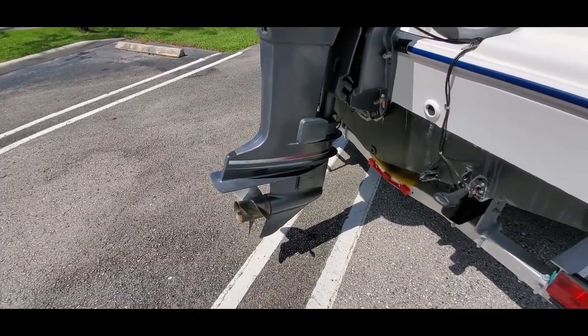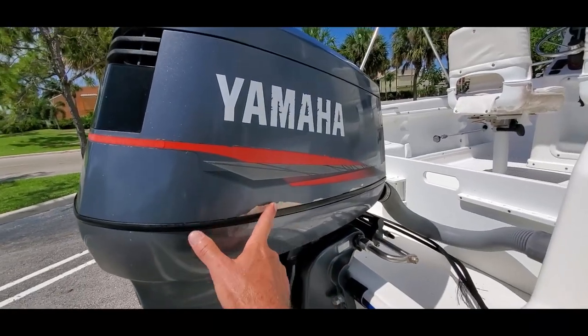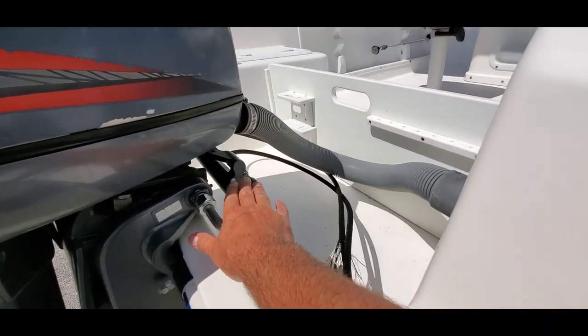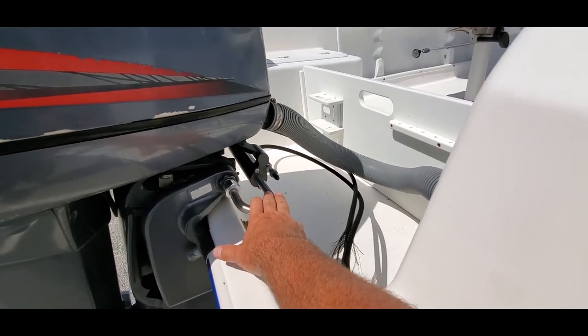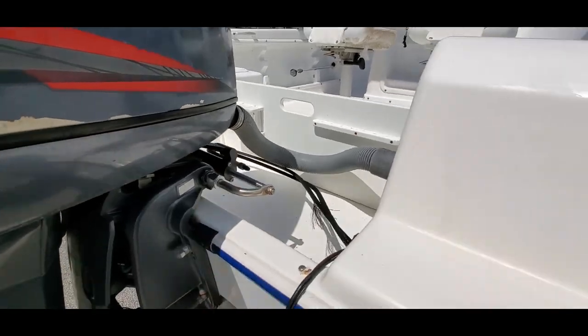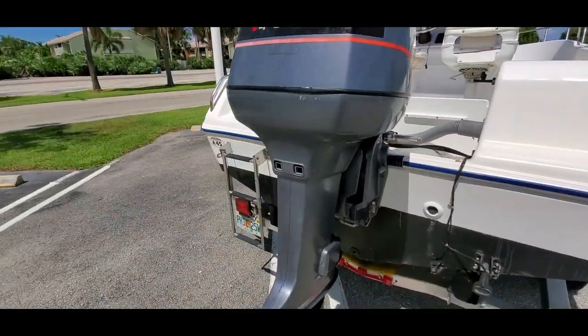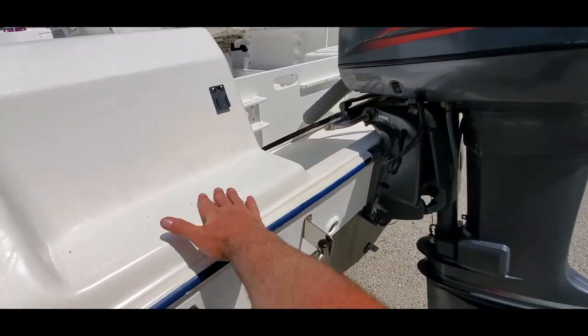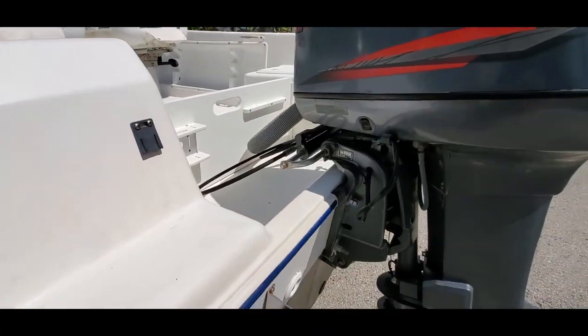Going around the back, your transducer for the Lowrance fish finder and GPS. The Yamaha four-stroke, which I'll show you underneath the cowling in just a moment, is in very good condition. Paint overall is excellent for 2001. The propeller looks good. There's a little bit of paint chipping here on the side, but not a big deal. It does have the hydraulic steering, which is a nice optional upgrade on this boat. Most of them have cable steering. Going around the back of the boat, nice stainless boarding ladder. Step up here to get into the boat, nice large area.